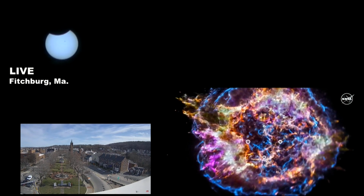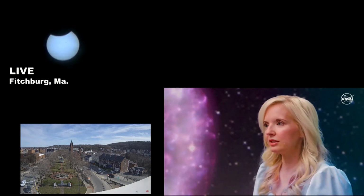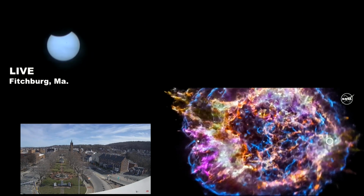Data sonification itself is also not holding up a big space microphone. It really is just like the image translation part. It is a translation into sound.